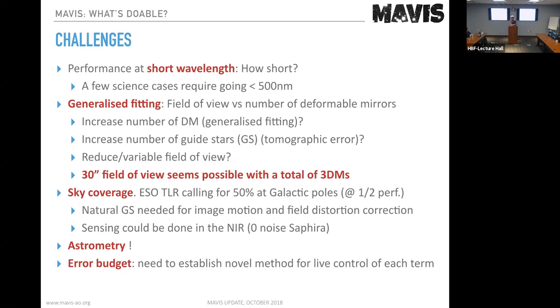And then the sky coverage, of course, is also a challenge. So for that, we are adopting a no compromise approach. We're not trying to save and to cut corners. So we are going directly to infrared tip-tilt guide stars using Saphira APD arrays, so zero noise essentially, and a compensation of the guide star using its own dedicated deformable mirror in front of the sensor. So really the maximum, if you want, we can do. And so if we cannot reach the 50% with this, we'll never be able to reach it.